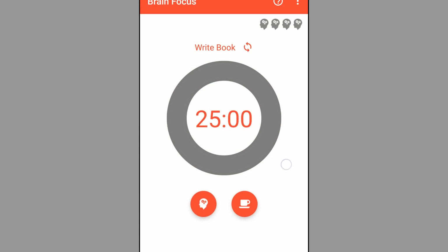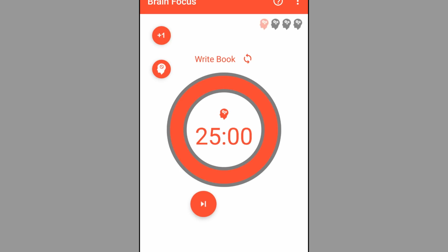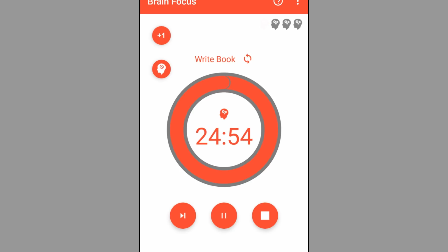This app called Brain Focus is based on the Pomodoro principle of working for 25 minutes and then taking a 5-minute break. And the thing about working on the clock is that it keeps you really focused because you know that you are only supposed to be focusing on one thing for a limited amount of time and that you can be distracted when your time is up. So this can really help you to cut down on distractions and to help you get a lot more done.